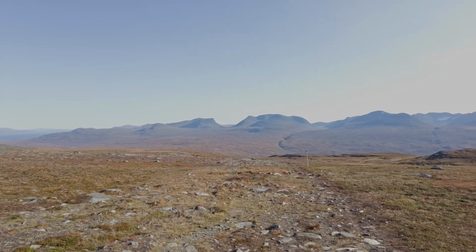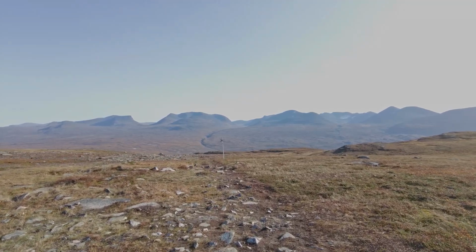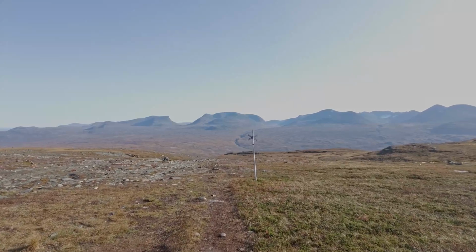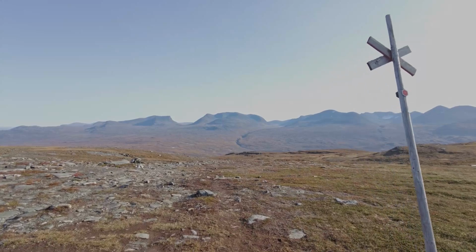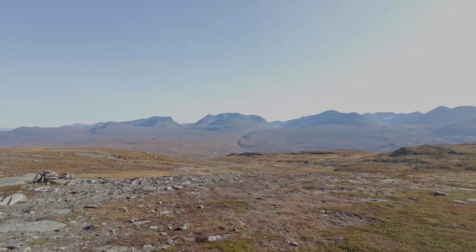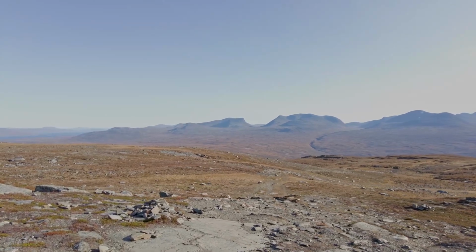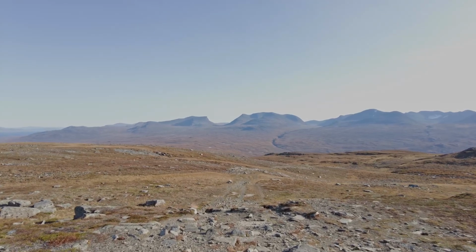Just look at that. That U-shaped valley across there is called Laporten. Meant to be the gateway to the north, the gateway to Lapland.